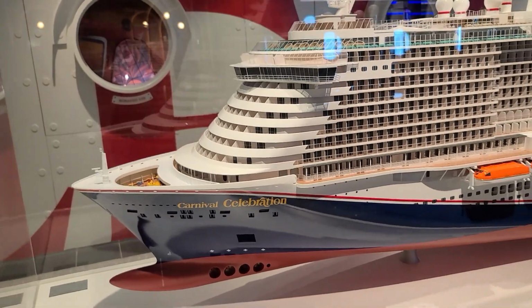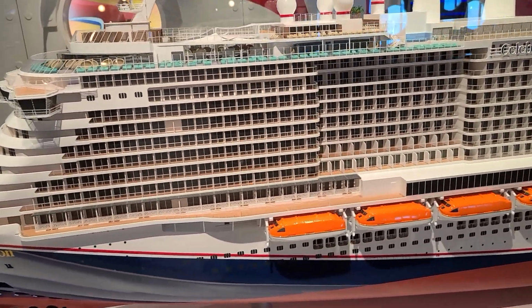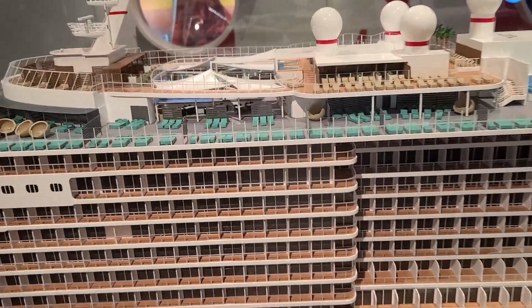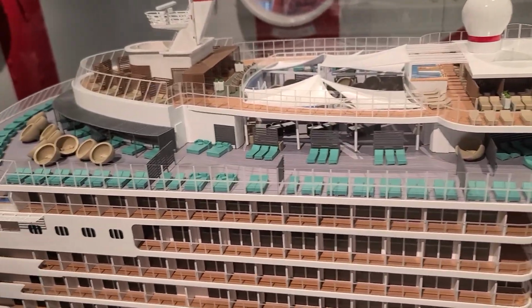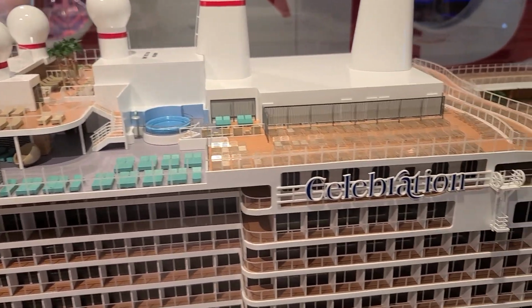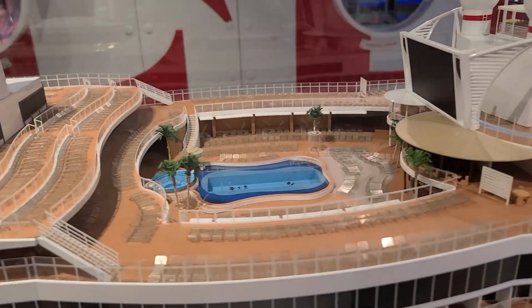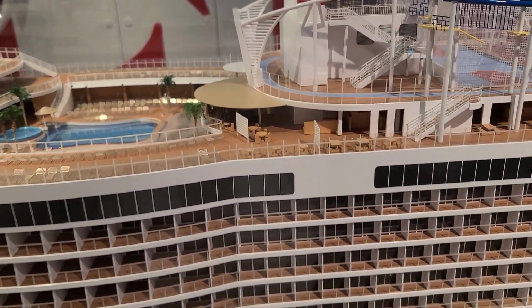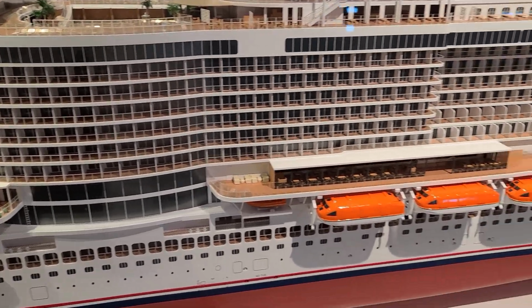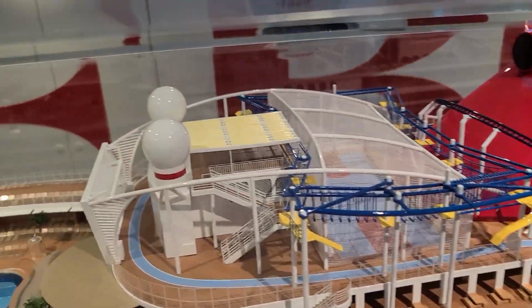And what everybody's been waiting for, the Carnival Celebration model. This thing was detailed, I mean to the T. I think they had the right amount of chairs there. I went up and I counted about 497 chairs. I didn't do any of that, I'm just kidding. But it was very detailed down to the palm trees and the screen. So I'll just let you guys admire this while I take a walk around it.